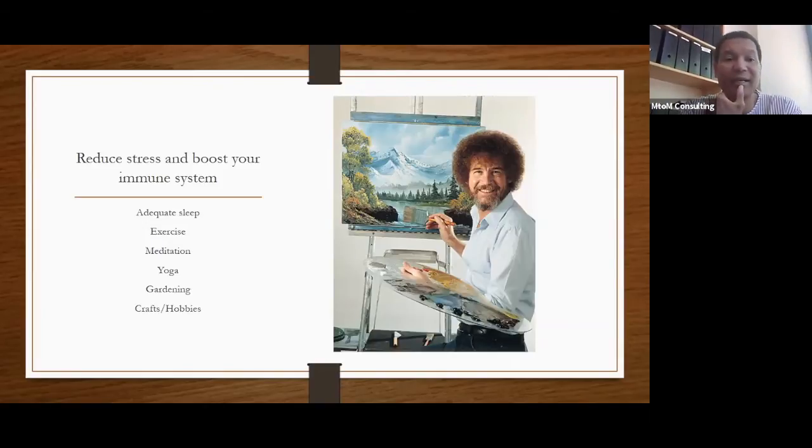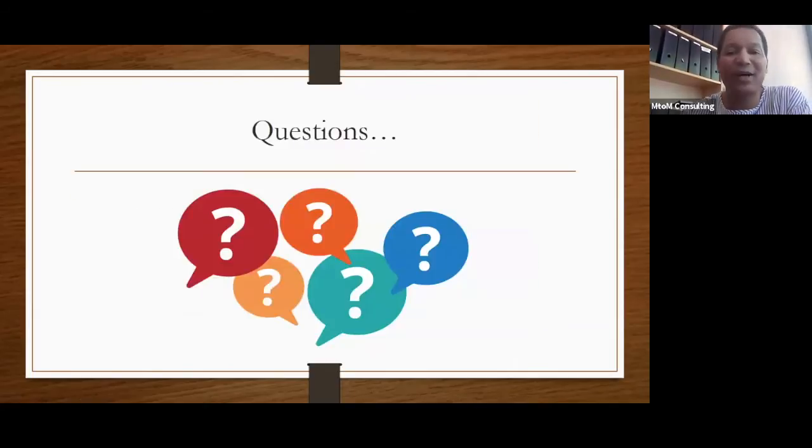It's also something that can relax you. Crafts and hobbies, you could paint, you could do craft work, knitting. Everybody's taking up knitting these days, crocheting. Painting, music, something that just takes your mind off of things and helps your immune system settle down. Again, these are all things that you can do to help your body stay healthy, to boost your immune function, to keep you moving well as we're dealing with all the things we're dealing with.